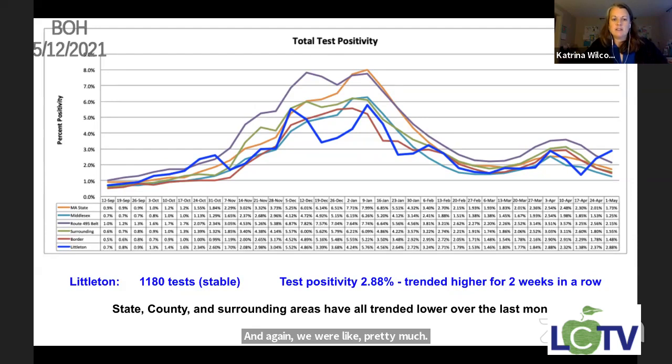So to summarize, our Littleton COVID metrics as of last Thursday's DPH report had been trending differently than the areas that surround us. That's why we asked Jim to help us try to understand what's happening. Why are those exposures? What are those exposures? Is there any way we can educate and inform people about why this is happening here?